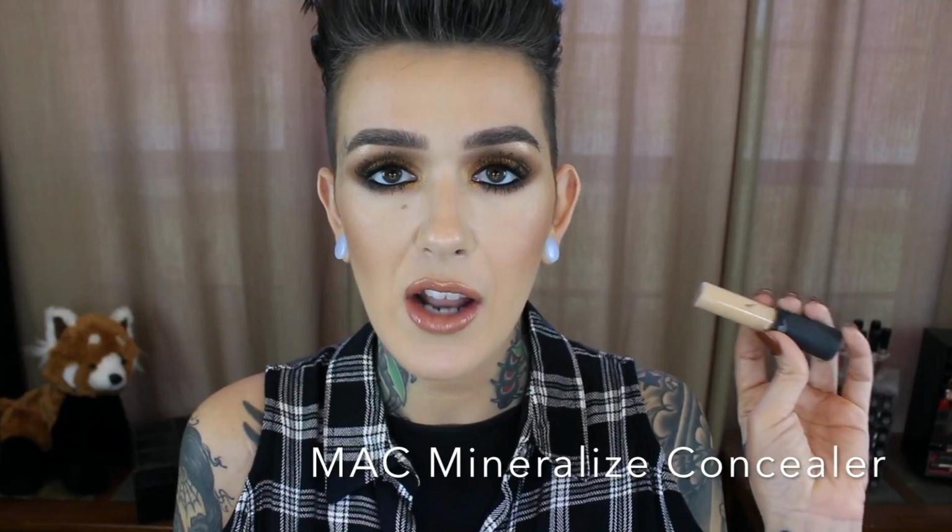So this is the MAC Mineralized Concealer, and I'm using the shade NC15. This is so creamy, so hydrating, so smooth. It's medium coverage, so you're not going to get a whole lot of coverage if you're looking for that, but it just keeps my under eye looking really, really well. I really want my NARS one back, but until then, this one's been doing it for me.